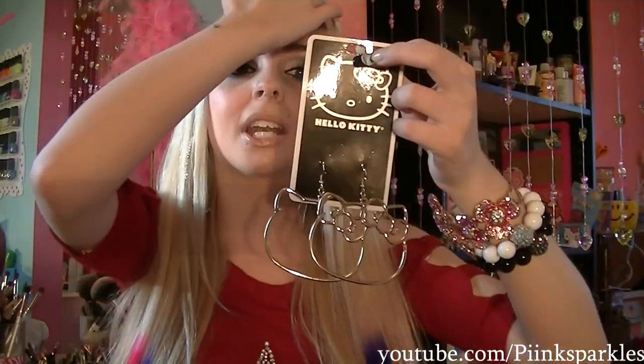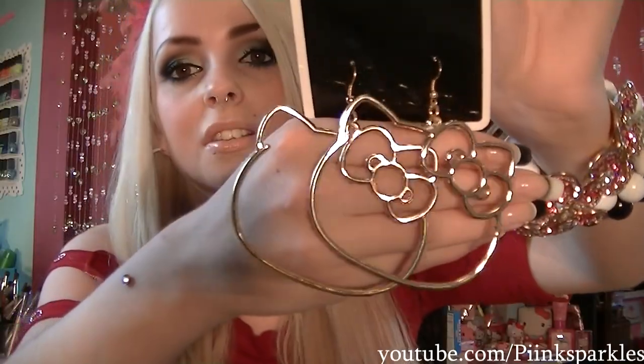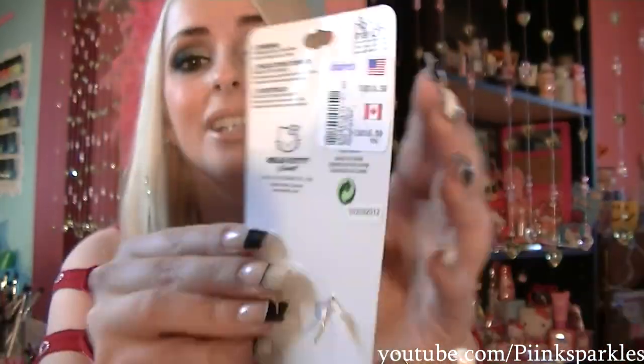The last thing that I got at Claire's were these Hello Kitty earrings. Whenever I go to the mall and go to Claire's, I always see these and I always pick them up and then I put them back. Always, because of the price, I just put them back. But I'm always picking them up and you can tell that they're slowly starting to sell out, so I was like, I have to get them. Because I love hoops. Or these aren't really hoops, they're kind of hoopy. They're Hello Kitties and they're gold and I just love these. $16.50 because I live in Canada.